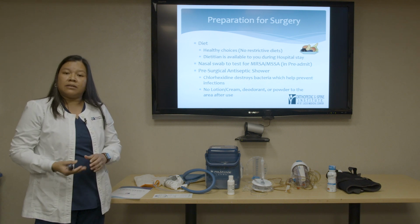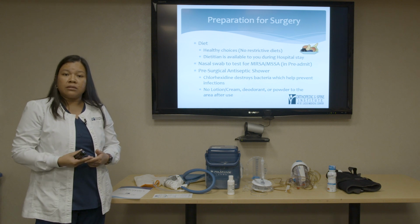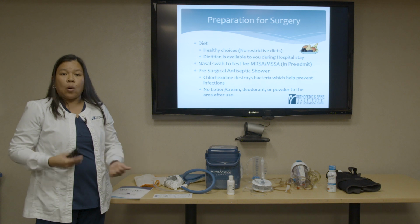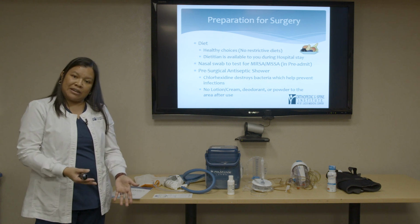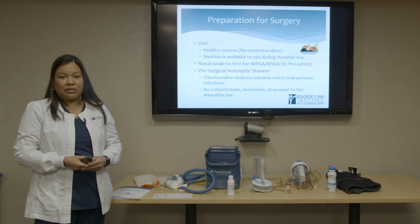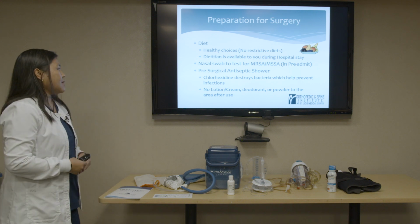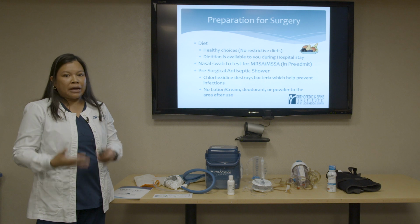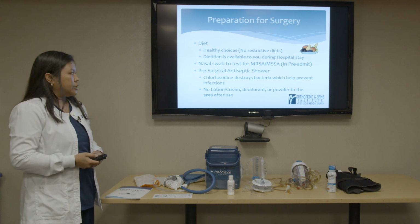You want to wash all over and then focus on that surgical area. And then as well, according to doctor's protocols, you will be given directions either 5 to 7 days out or the night prior to surgery to complete, and then in the morning before you come in to do another pre-surgical shower. So after you do those, during the morning of your surgery, you don't want to put any lotion, creams, deodorants, or powders to that area after the use. Day of surgery, they really want your body really clean, to help prevent infection.